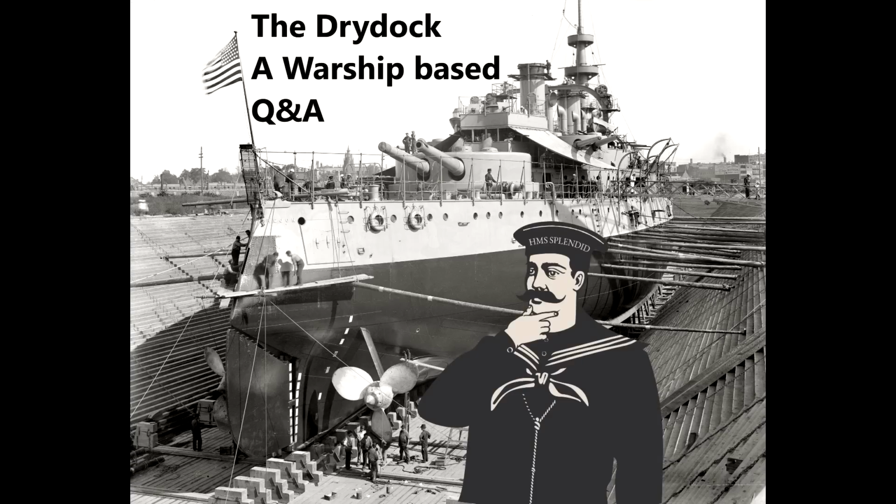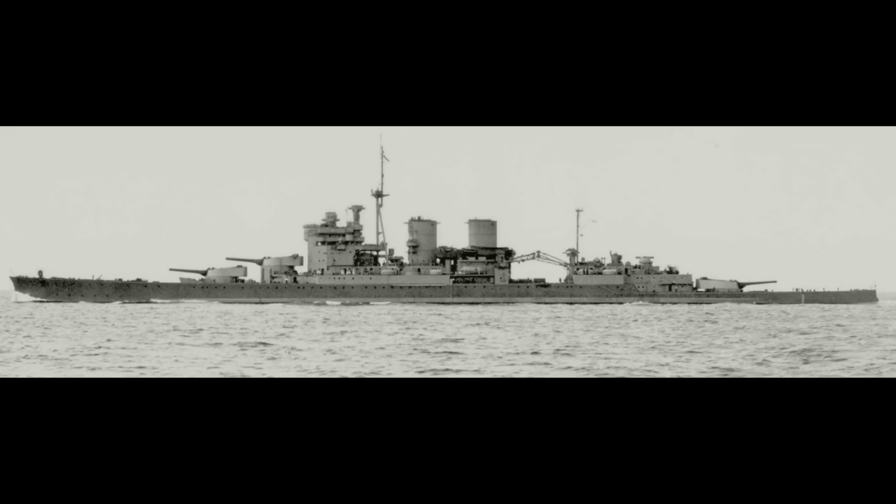And speaking of Renown, Seb Dove asks, glass cannon warships, what are the best examples of massively overarmed and under-armoured warships that saw success in fighting other warships in the steam and steel era, excluding monitors? Well, yeah, as you might have guessed, Renown, I think, is probably the example par excellence.